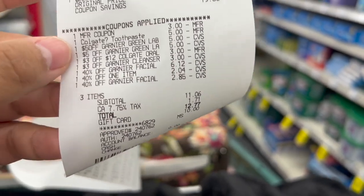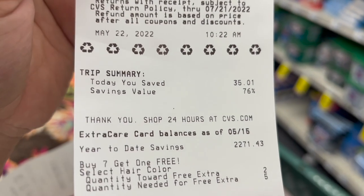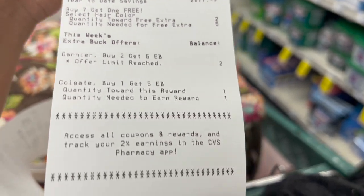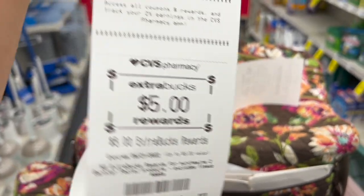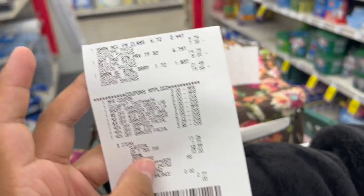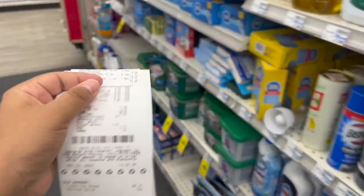But my subtotal came out to $11.06. I did use a $10 Fetch gift card, and I had a total savings of $35.01 and 76%. And then I got the $5 extra buck back for buying 2 of the Garnier and $5 for buying 1 of the Colgate. So a total of $10 came back to me in extra bucks, making my final cost right now $1.06 for all of this. But like I said, I'm gonna contact customer service and they should give me that $4 digital manufacturer coupon in the form of extra bucks.